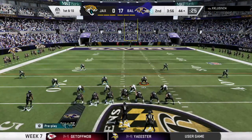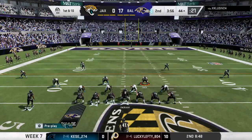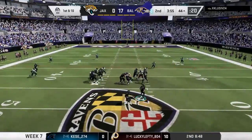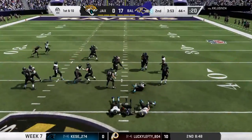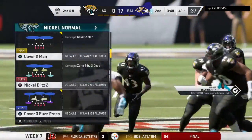He's coming. Wait. Check 9, check 9. They'll go with Hill here on first down. Just a yard on the first down carry, so it's 2nd and 9.